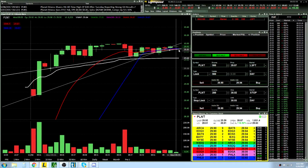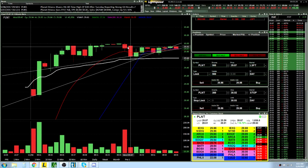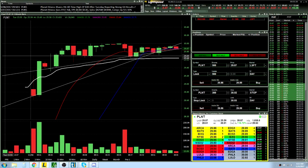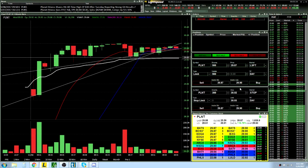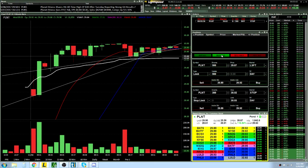Okay, Planet has an ascending triangle going on right now. I want to do 300 shares if it gets above 30, and it got to 30.01 and pulled back pretty hard here. But now with the 20 underneath it, it looks like it's got some pretty good support. Might end up getting up there. It's at an all-time high right now.